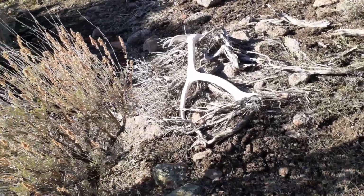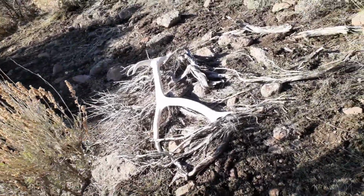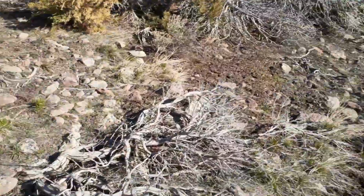Awesome. Awesome day. I'm just heading back to my truck. Still got about 2 miles to go. And I've just figured I'd side hill some of this stuff I've never really been to before. And boy, did it pay off.